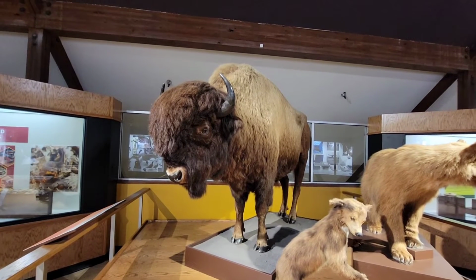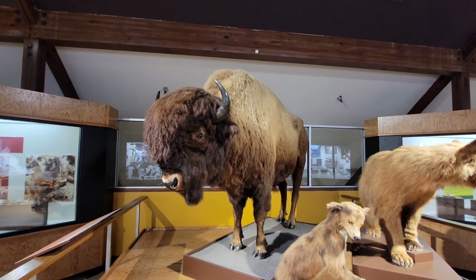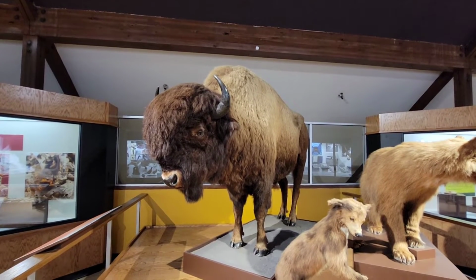Fun fact, if you want to see a herd of bison in Southern California, just go to Catalina Island, and Catalina Island is one of the prettiest islands we have out here.